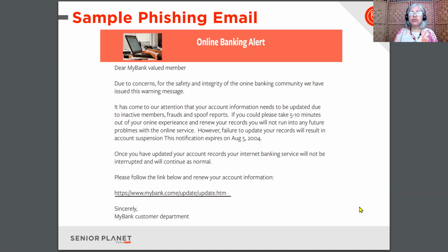Due to concerns for the safety and integrity of online banking, so we already have a typo right there, and the typos continue. Second paragraph, it has come to our attention that your account information needs to be updated due to inactive members, frauds, and spoof reports. Fraud, we don't want that to happen, right?